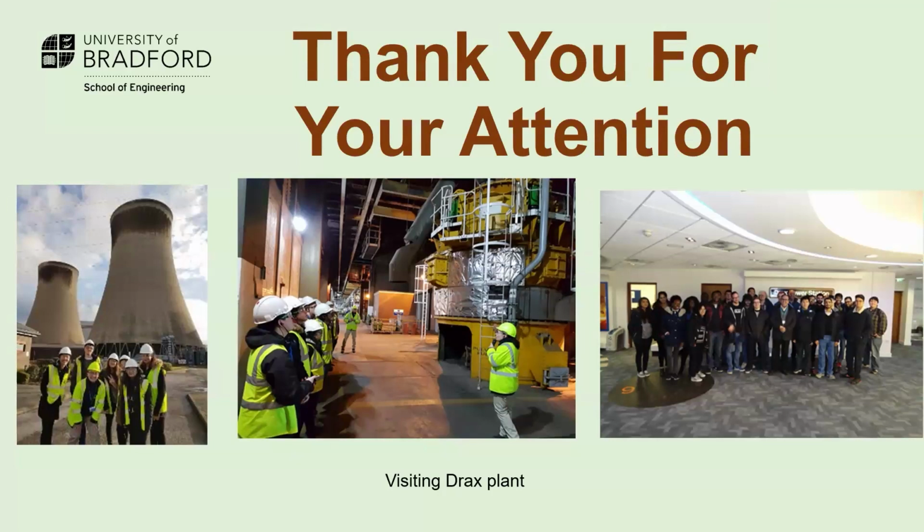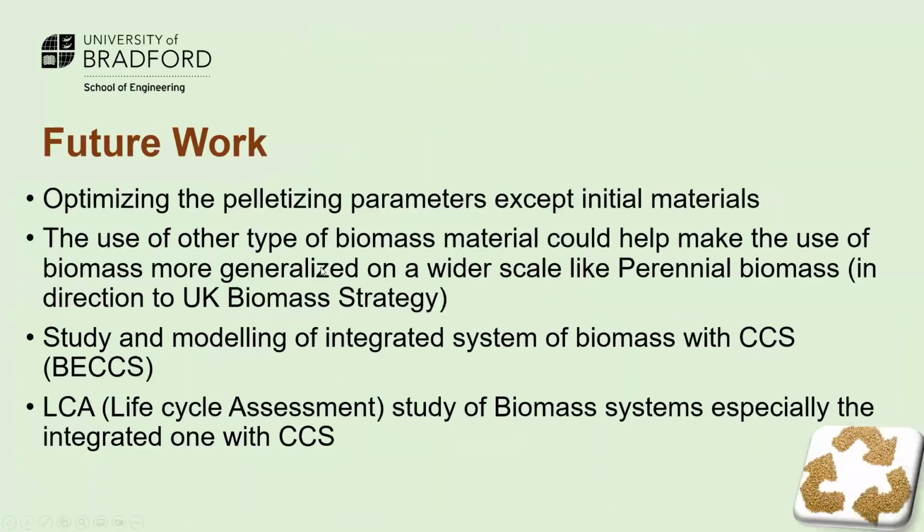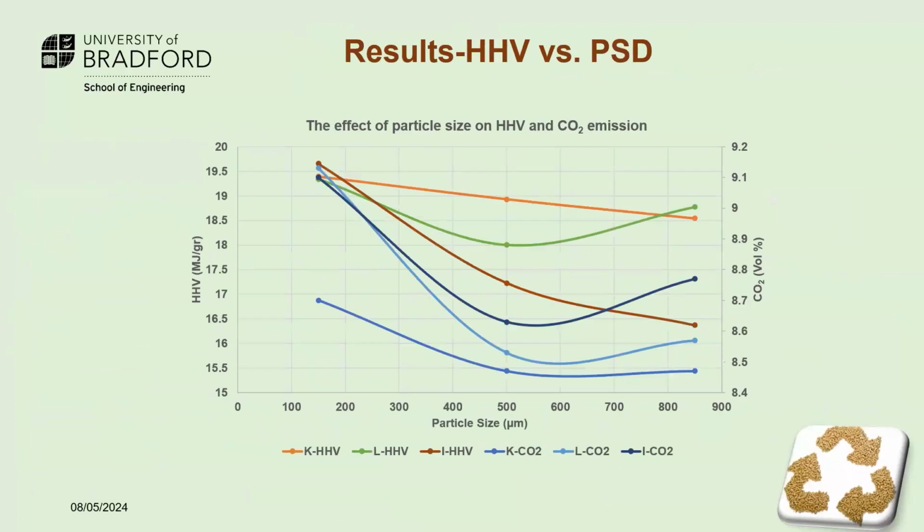Thank you so much for the interesting presentation, the outcome of the biomass and particle. I just have one question. Is there any limitation to minimizing the size of the particle? As you can see in the graph, when we reduce the size of the particle, you have a higher heating value. That's interesting. Is there any limitation to reducing the particle size?